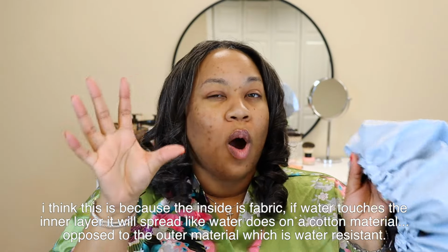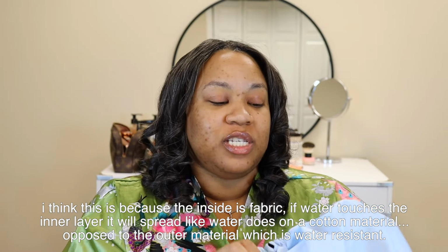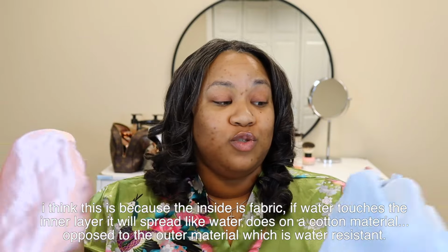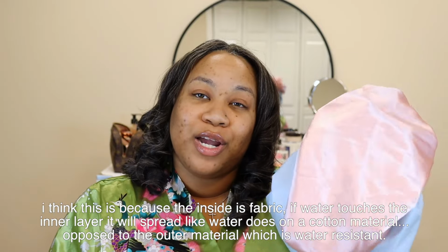What I will say is that I kind of have to tuck it in at the bottom just to make sure no water seeps in at the bottom, but that just might be a me thing. But I love these bonnets and shower caps so much. Once again, Hyrun Hair Care, I'll link her website down below. I have other products that I haven't tried yet, but these I've been using for years and they're amazing. Black owned. I've never felt a bonnet that was this high quality. So we love it.